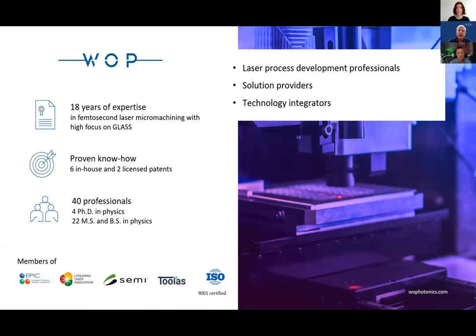To those who don't know us, let me introduce ourselves. We are a privately owned company, 18 years plus working in femtosecond laser machining with a high focus on glass, where we made our biggest achievements. We own six patents, and we use two patent licenses for providing technologies and services. And we have 40 plus professionals, most of them Master or Bachelor of Science, and four PhD degrees that work in the R&D field.